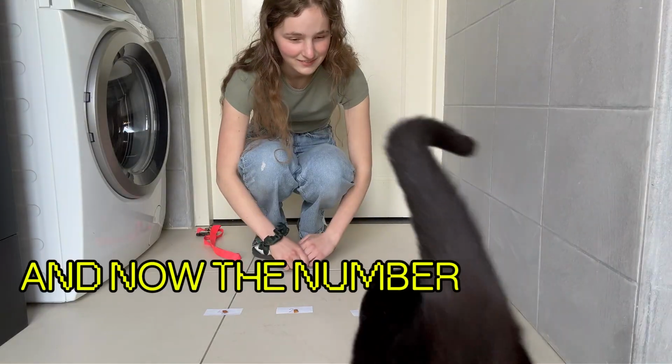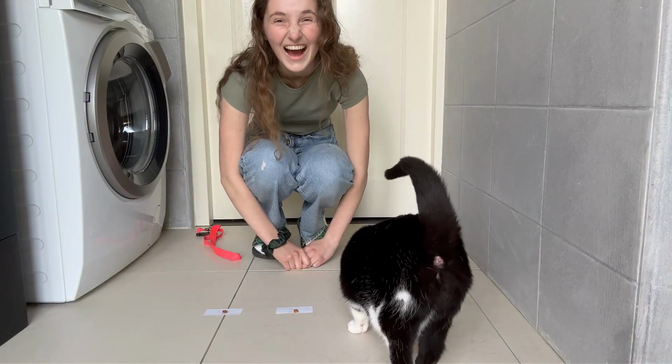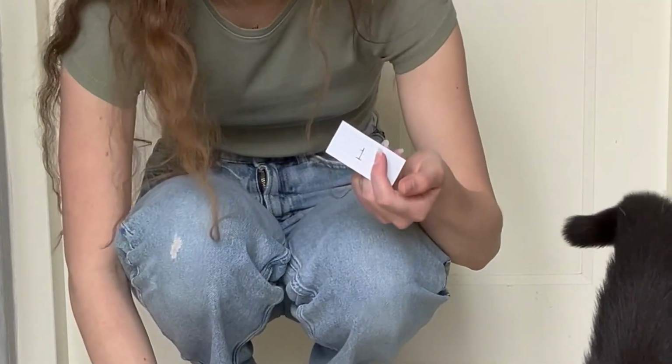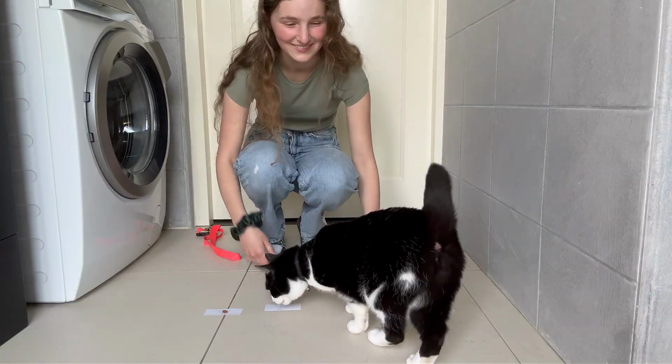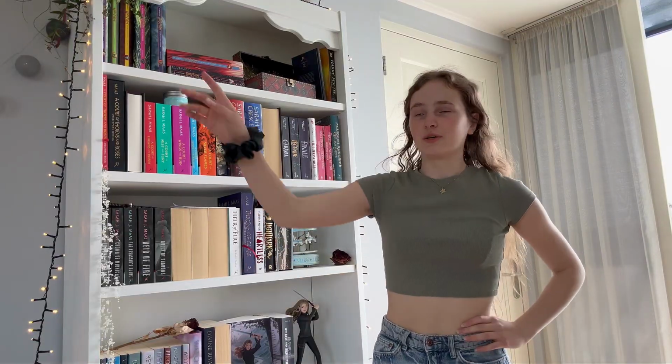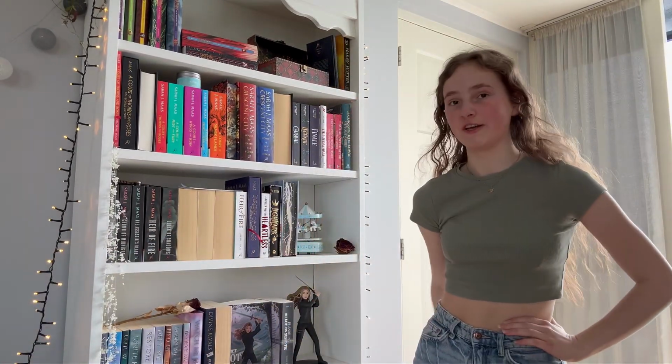Okay, here. She chose the same card, so we're gonna read the first romance book I count. Yes! I'm gonna use my other bookshelf, because in the last few videos I only used that one. And this one has the most romance books, I believe, because I have a whole shelf dedicated to romance books over here. So we're just gonna look over here.